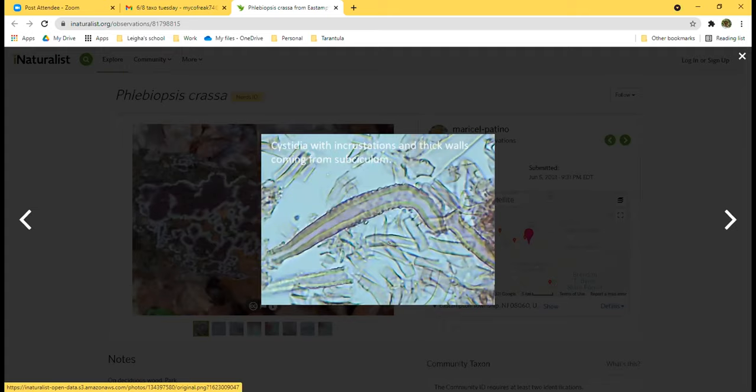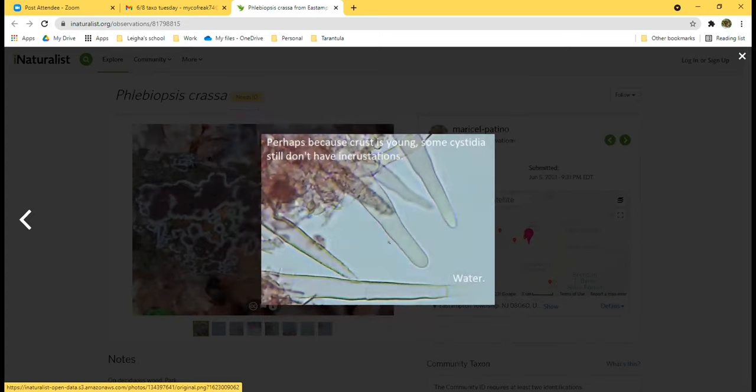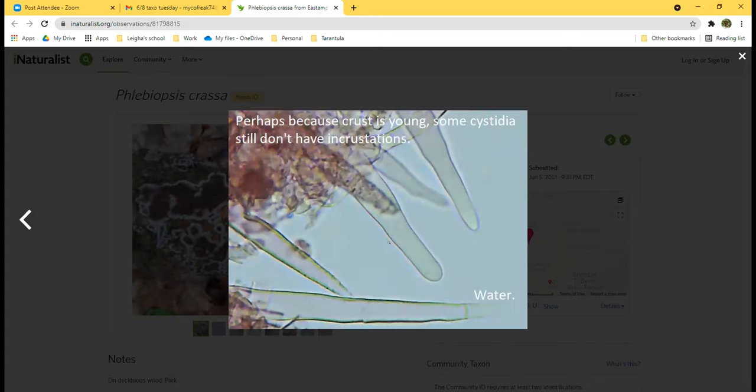And here is one that was cut, but I wanted to show you how thick the walls are and the incrustations. I was reading in Rivarden's book about steroid fungi because he puts this one there, not that it belongs to that class. And he says that when this fruiting body is very young, some of the cystidia had incrustations and some didn't have them yet, didn't develop them yet.